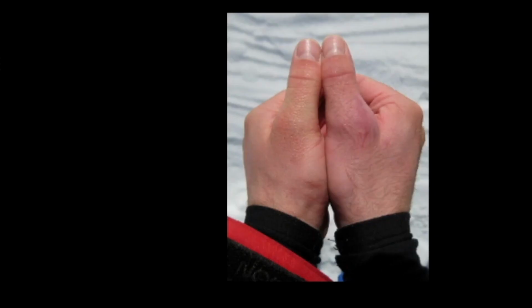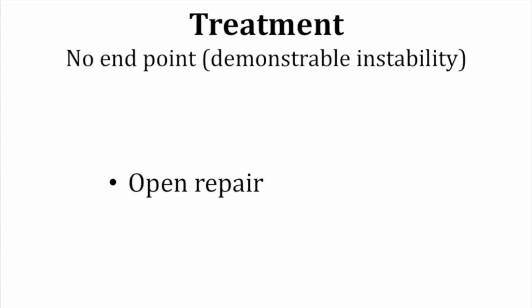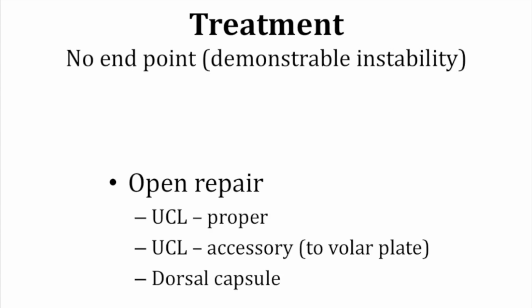It is important to understand that the undesirable implications of missing a Stener lesion, a painful, unstable thumb, far outweigh the minor operative risks and the short scar associated with operative exploration, whereby the UCL is found to be ruptured, but a Stener lesion has not resulted. At operation, the proper ulnar collateral ligament is reattached to the bone, the accessory UCL is attached to the volar plate, and the dorsal capsule, as it is often injured, is repaired as well.